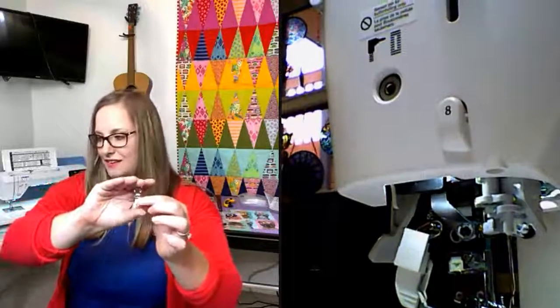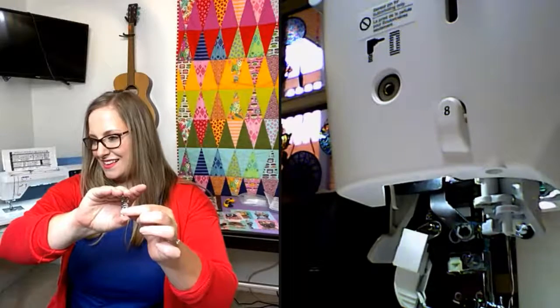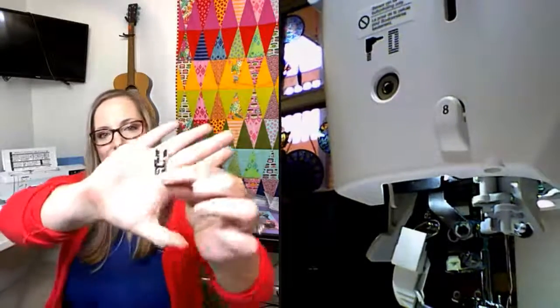So that's another nice little safety feature we have in our machine. For those people like me that are lazy, or maybe I've just gotten really comfortable with the machine and I don't really pay as much attention to doing things on it as I used to because I got comfortable with it.